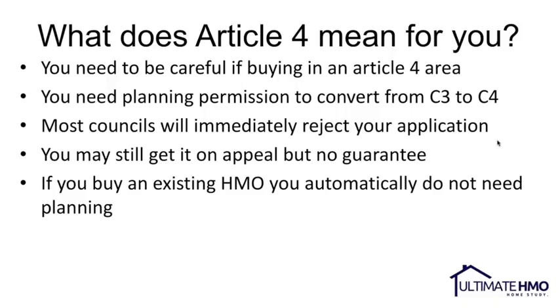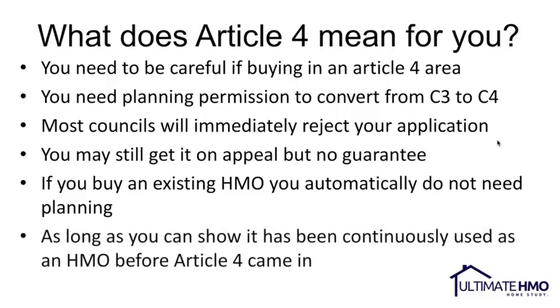So how do you prove it was used as an HMO? Well, you can get a copy of the contracts from the landlord. Hopefully they've kept those and they show that there were multiple people living in the property continuously since before Article 4 came in, in which case you don't need to get planning.